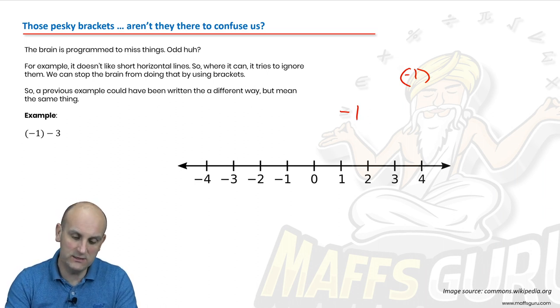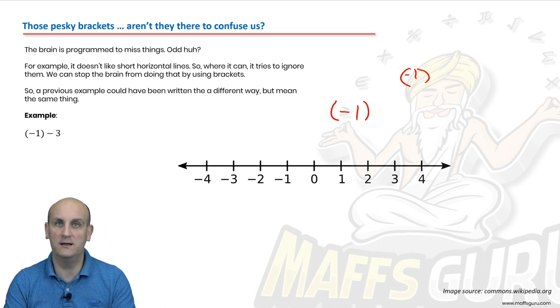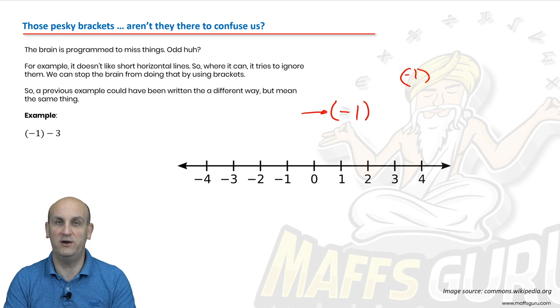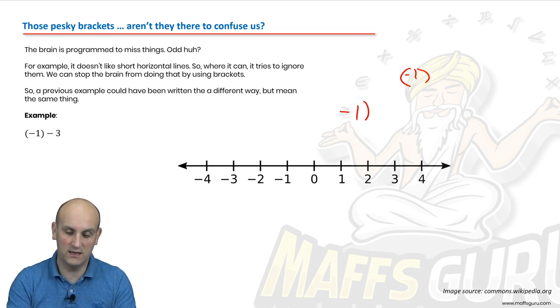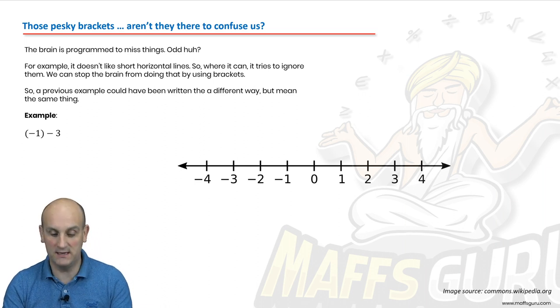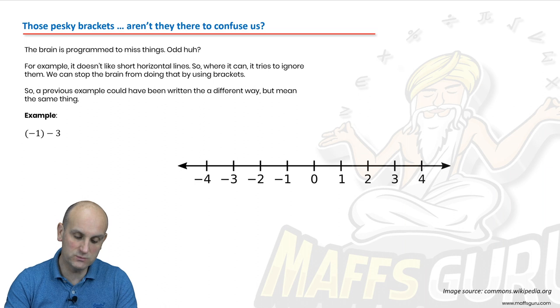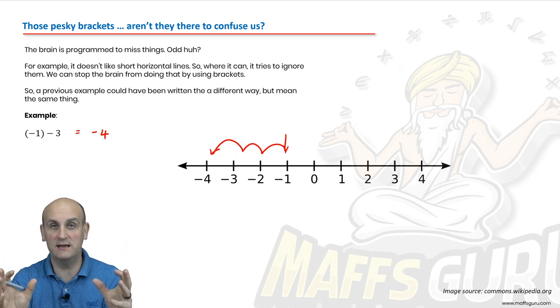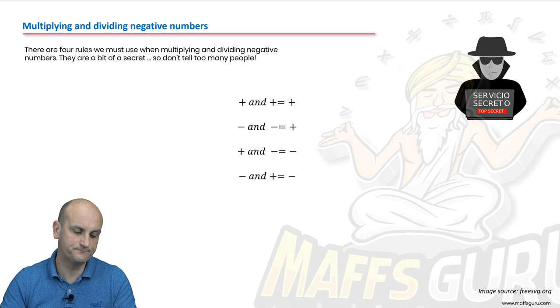So in that situation, the reason we put the bracket sign in is because when your brain hits the bracket, it goes, oh, hold on a moment, that's a bracket. And then it notices the minus sign, right? So basically it's like a visual trick to make sure that you see that minus sign. So again, minus one in brackets is there. I'm still going to take away the three that gets me to minus four, but the brackets were just trying to help me say, hello, there's a minus sign here, don't forget me.